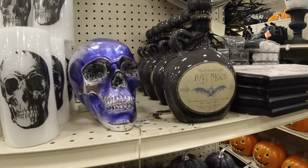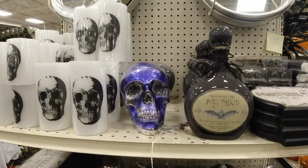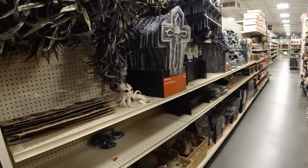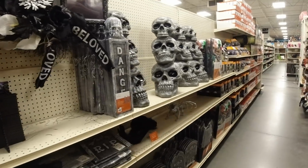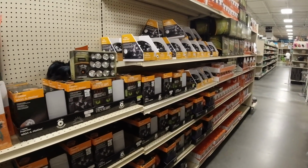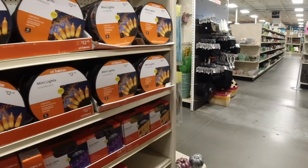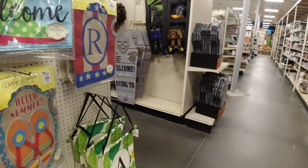That skull's a little different. Some purple. It doesn't light up though. Another bottle there. And down this aisle, we've got the tombstones again. Looks like there's nothing new down this aisle, so we'll just skim past it. Take a quick glance at all these lights in case you've missed them in my other walkthroughs. And then around the corner.